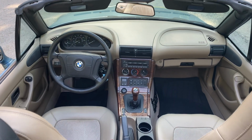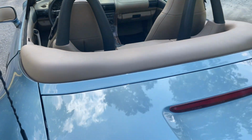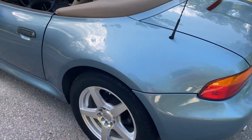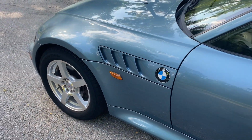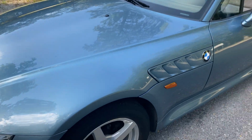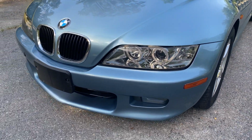Our reconditioning department did do a full paint correction service on this. It's standard in our reconditioning protocols. That is about, on a car this size, 2 days. There's no paint applied to the car. It's a process that involves different techniques of wet sanding, compound, polishing, and buffing.